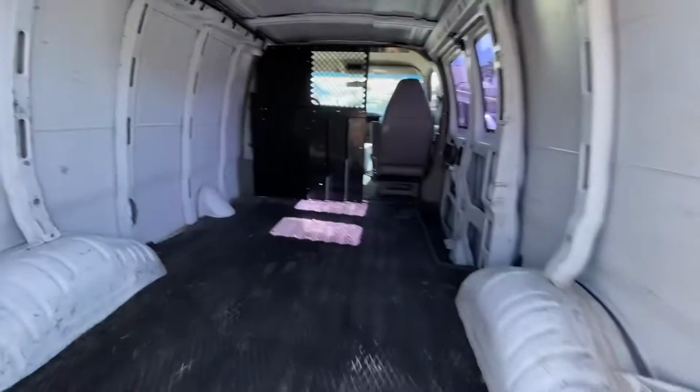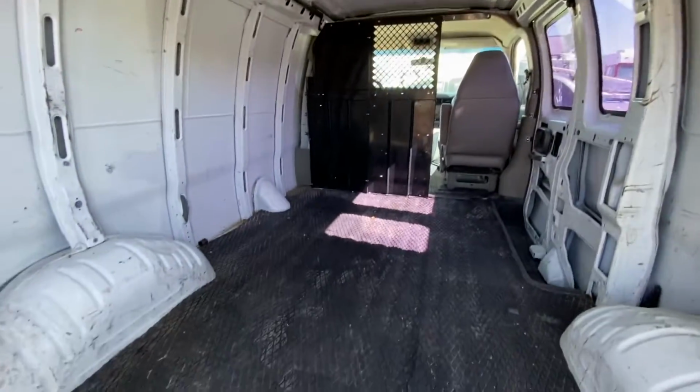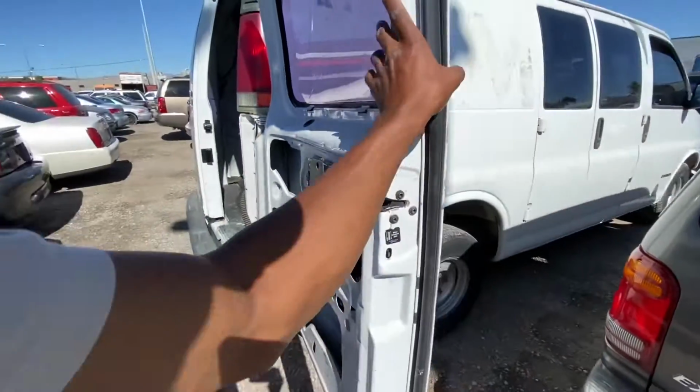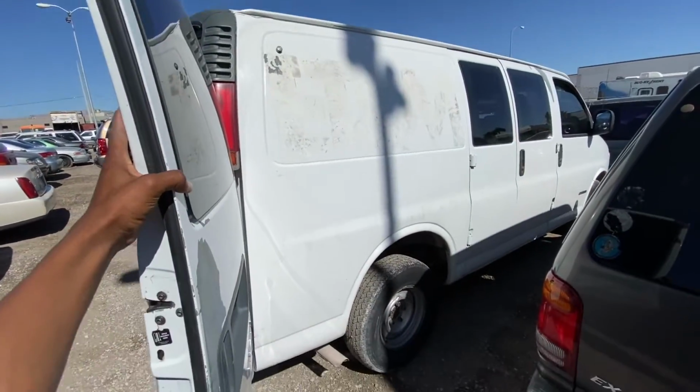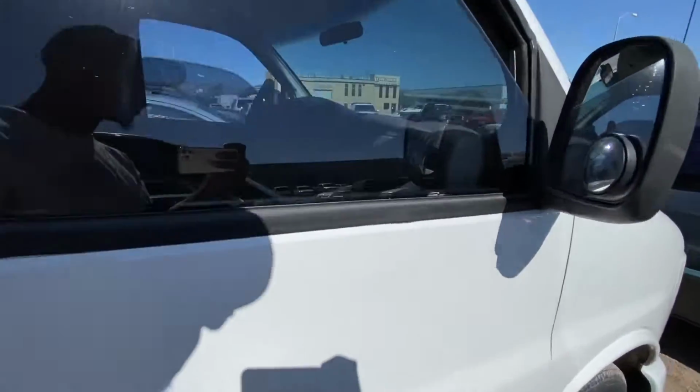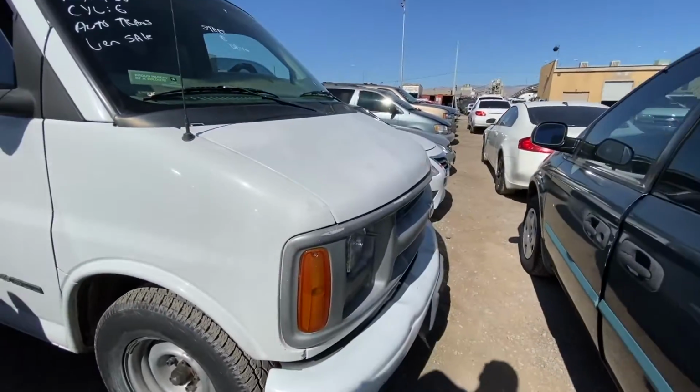But you know, it does have a lot of space back here, so I'm gonna shoot this one over to my boy. You know, he might like this one. He might be able to get it. I'm sure you might be able to get it for under $1,000. So that'll be a plus. If it runs good, I wouldn't even mind buying it and starting a detail business myself.